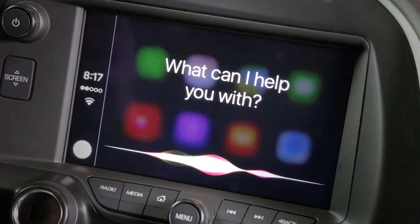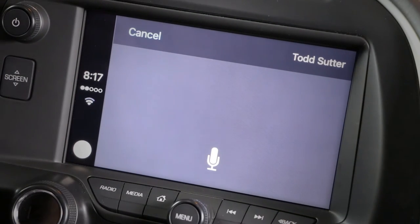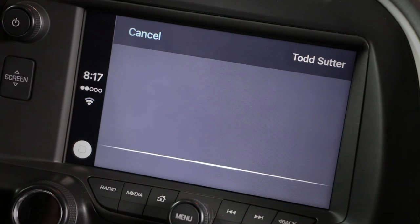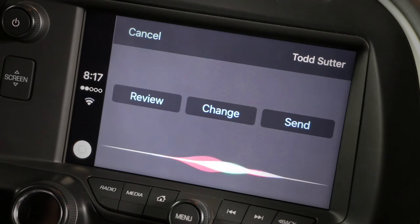Text Todd Sutter. What do you want to say to Todd Sutter? Hey buddy, I just wanted to check in and see how you're doing. Your reply says, "Hey buddy, I just wanted to check in and see how you're doing. Ready to send it?" Yes.